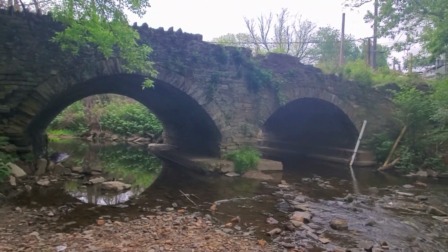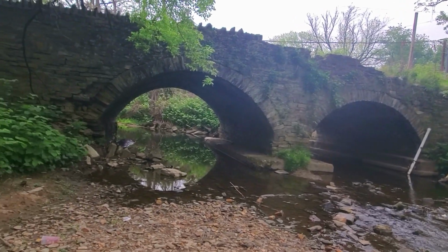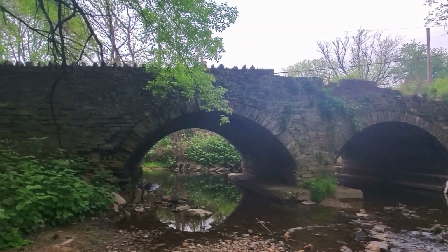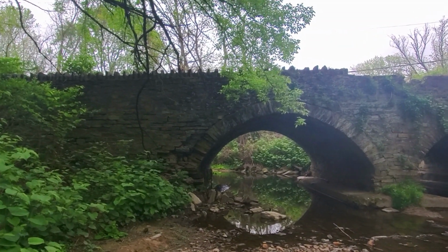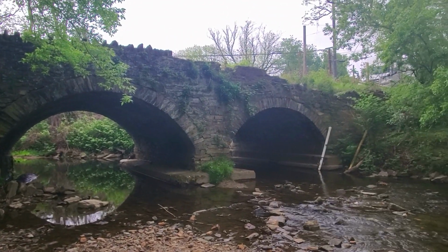And there's the bridge. Now I know it was a lot of build-up, but it's not all that impressive. But this bridge is so old. I mean, it has been redone, and I'll give you the details in a second here. But for the moment, just take it in.